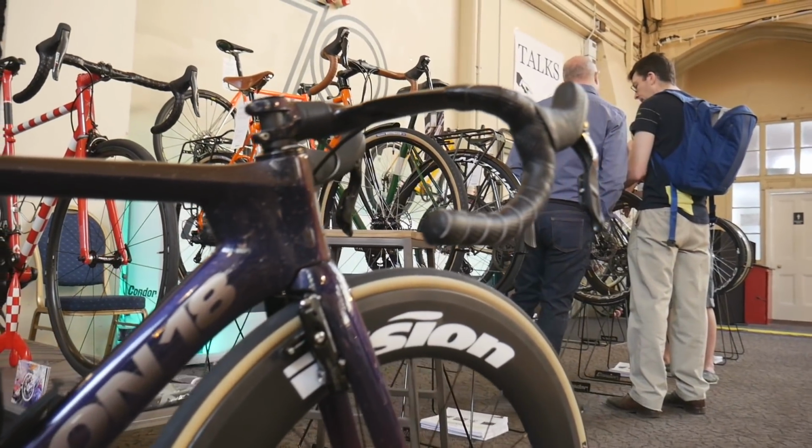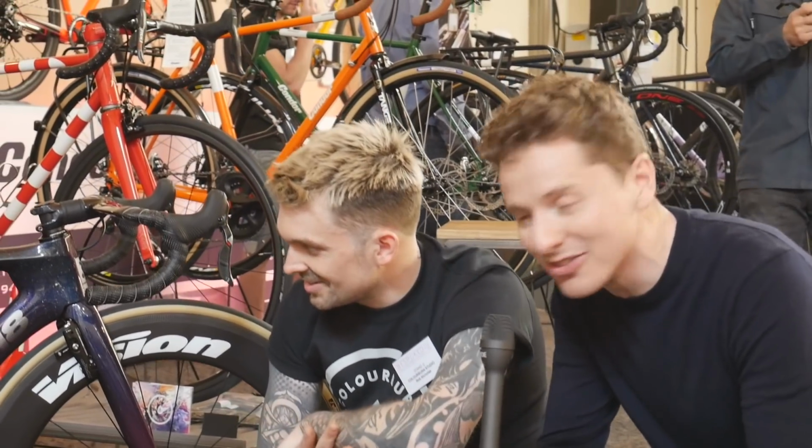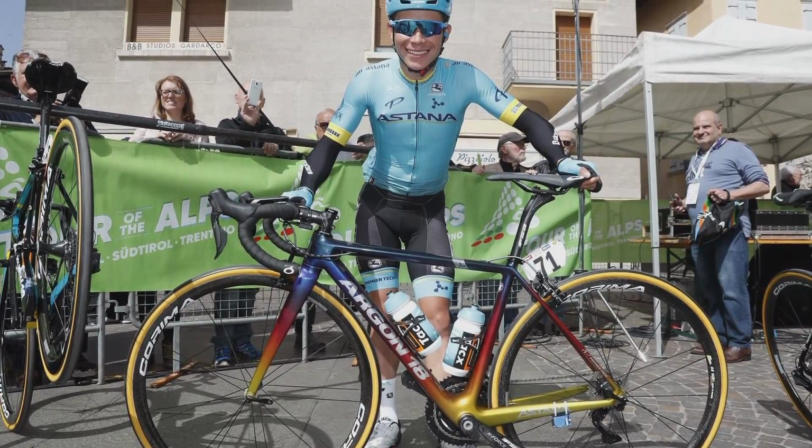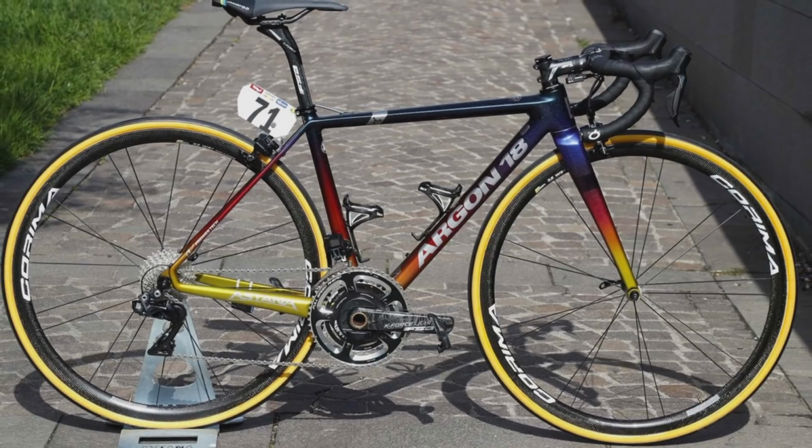And tell us about your recent work for Astana and in particular Miguel Lopez. So you may have seen Miguel Lopez's bike. Pictures sort of leaked, I guess, on social media recently, and he's using it at the Tour of the Alps. How did that come about?